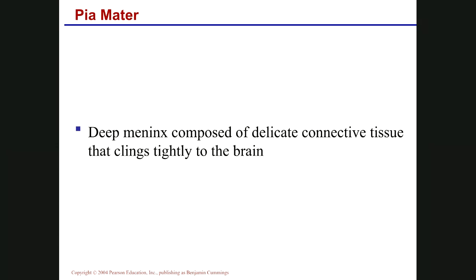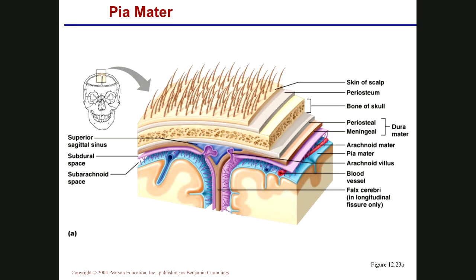If we look at the pia mater, it is exactly the same around the brain as it is around the spinal cord. Remember, it has lots of blood vessels. It clings very tightly to the brain. You really can't get it off. It's a very delicate connective tissue. It has lots and lots and lots of blood vessels. And in this picture, you can see little arteries and little veins run all along here.